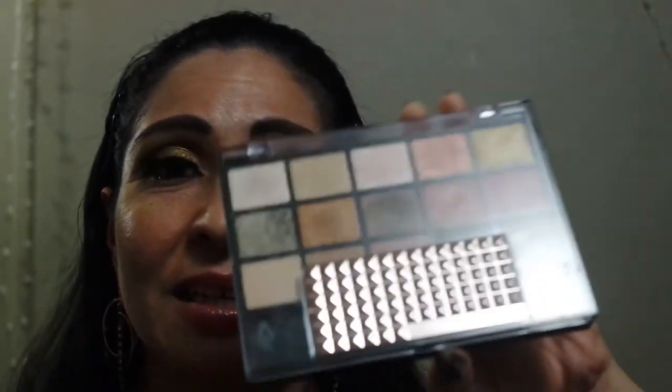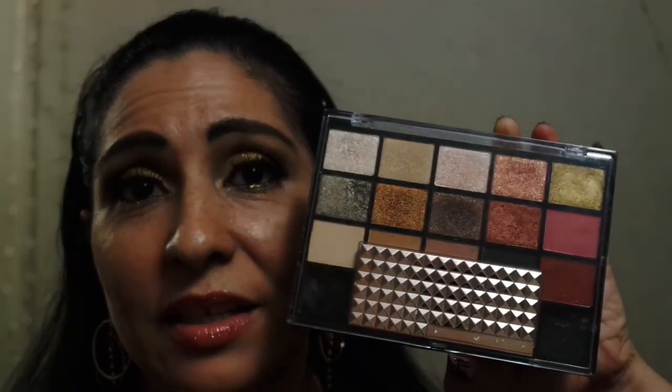But yeah, that's all I have to say about this palette. It was okay. It was all right. It wasn't too bad, but for the price, I think I paid like $10 for this. Either $8 or $10 or $10.99 for this palette at Walmart, and I think I can get it cheaper. I think I can get better quality shadows with the Perfusion cosmetic line of makeup than I did with this palette here.